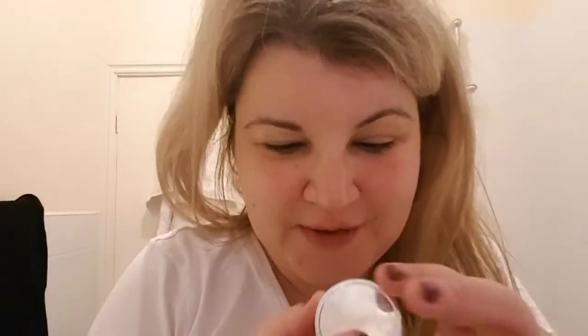And what else? My eye cream, which is all about eyes. I'm trying to find it, that's why you have this really weird angle. All about eyes, Clinique. So this is what I'm going to use because I don't want to aggravate my skin anymore. So yeah, let's start.